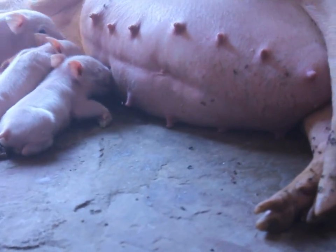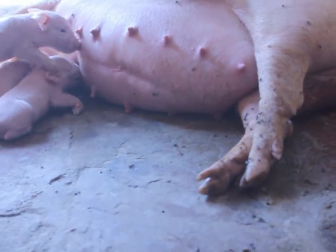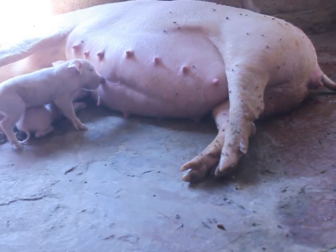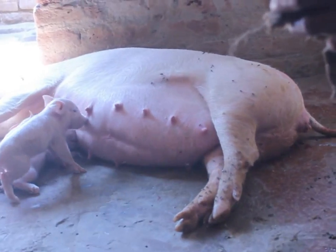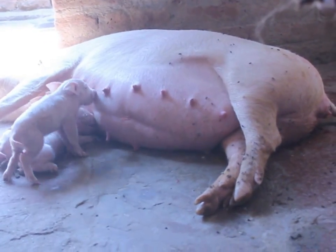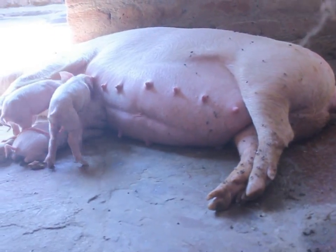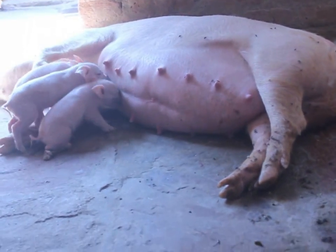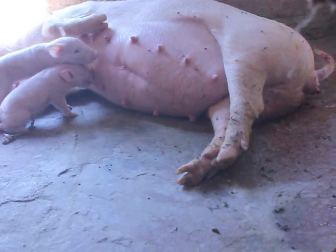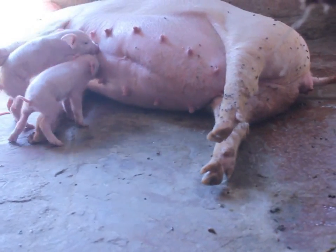So on the one hand we have seen mothers which are least caring and don't bother about the pigs, and the biggest problem comes, there are two problems basically. The first is that in the initial stages they are not fed well with the precious mother's milk, so immune wise, health wise, they may not be as good as the other ones.